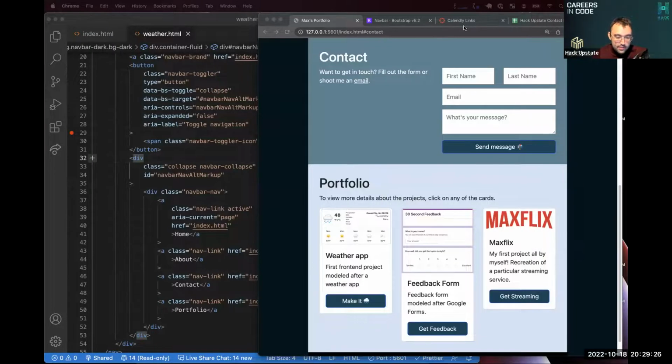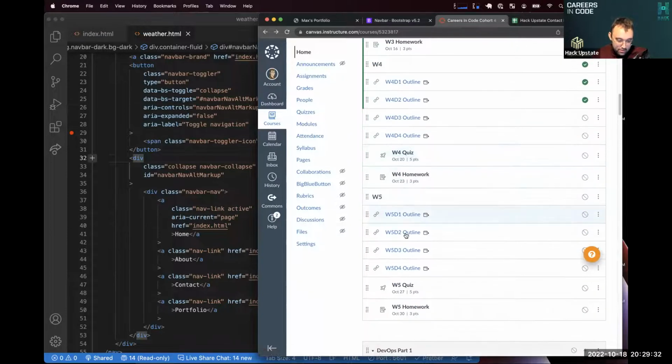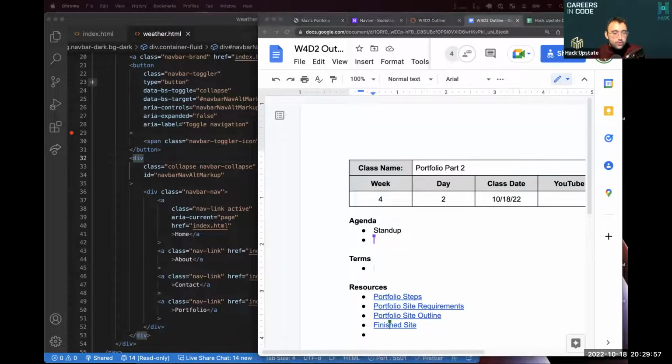I lost the outline for tonight. What week are we in? I don't even know anymore. Week 4, day 2. Okay. What terms popped up? And we'll fill this outline out a little bit more after class so that we can break down those steps and have the sections captured. I think that's actually in the portfolio steps down here if you're looking for it. Okay, what terms did we learn tonight, or concepts or things that we would like to capture into a definition?